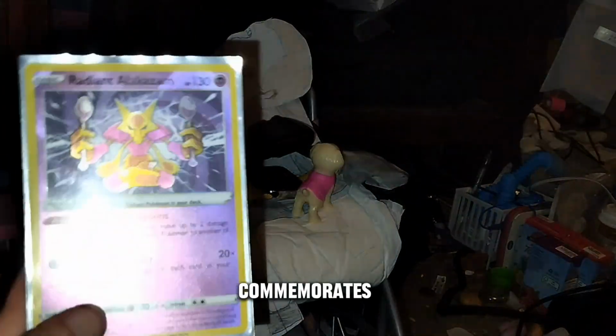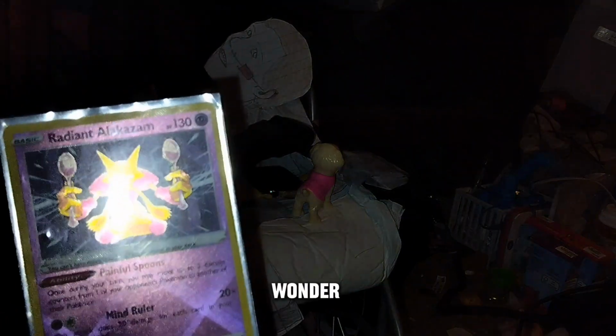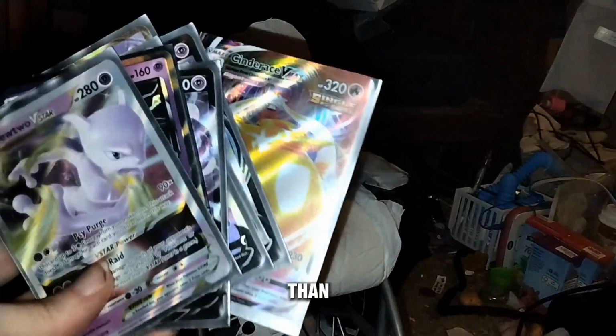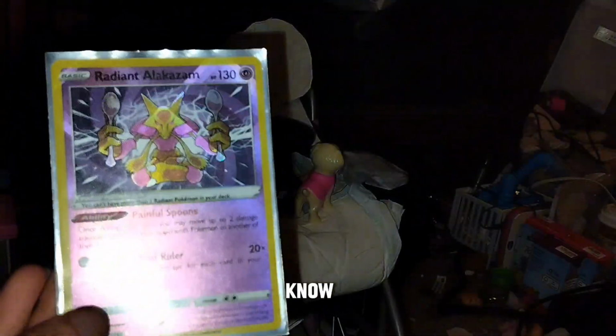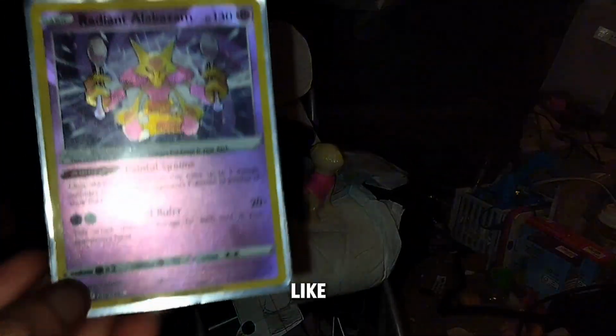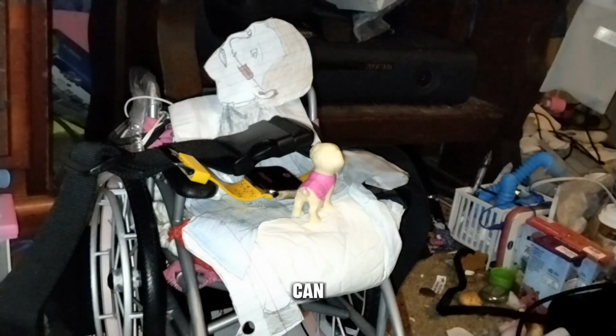But now is the time for the beautiful commemoration of my Alakazam V, because for a while now I was missing this, and I was like, hey, I wonder where my Radiant Alakazam went. And I didn't even think about how more than six of my hits were missing. I didn't even know this, but this stood out to me the most. I was like, hey, where's my Radiant Alakazam? I find it, and I'm like, yes, let's go. I finally can have six Radiants. So if you saw a random Pokemon card bit, Donnie was just ecstatic that he found his Pokemon card.